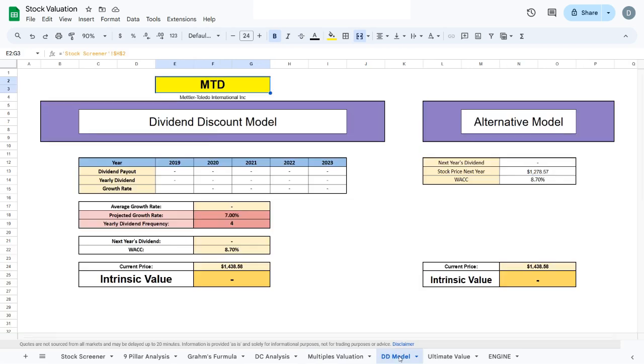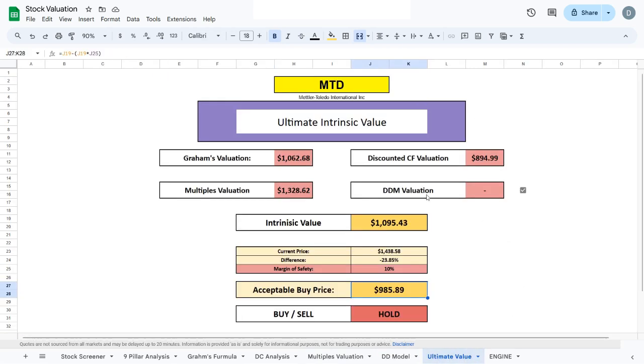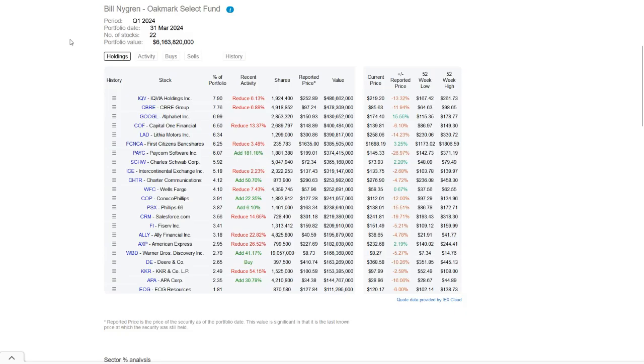Now we will skip our dividend discount model valuation and go straight to our ultimate valuation, where we will get an intrinsic value of $1,095.43, which is 23% lower than the current trading price. Now if I plug in a margin of safety of 10%, I will get an acceptable buy price at $985.89. But now it's time to move to our third super investor, Bill Nygren.